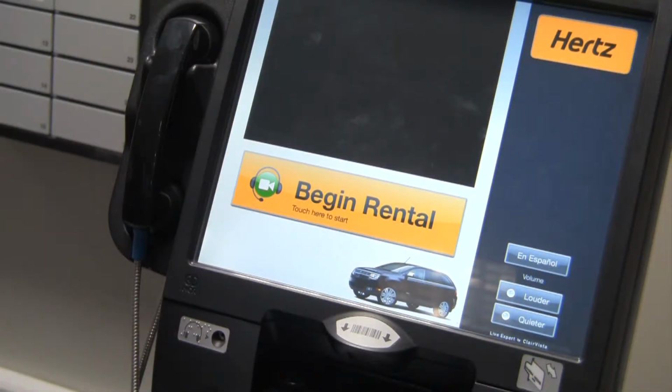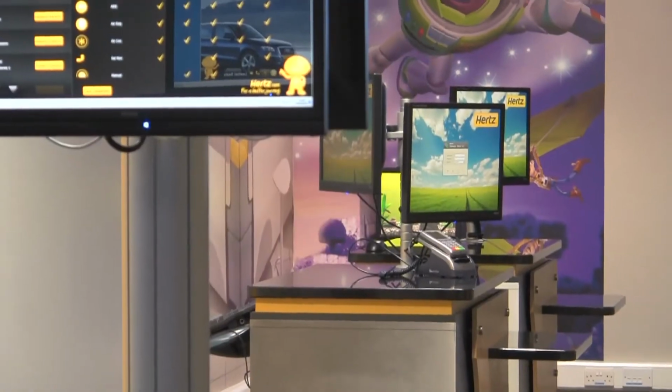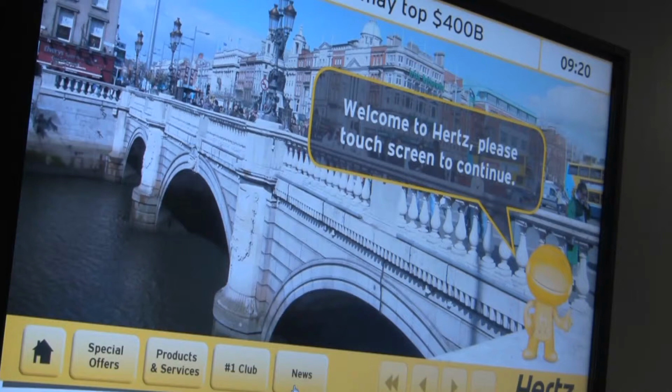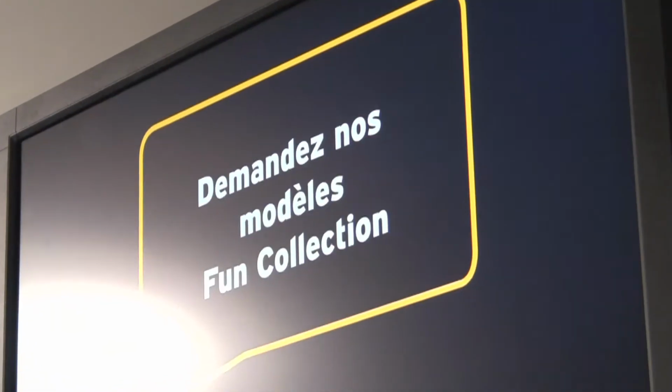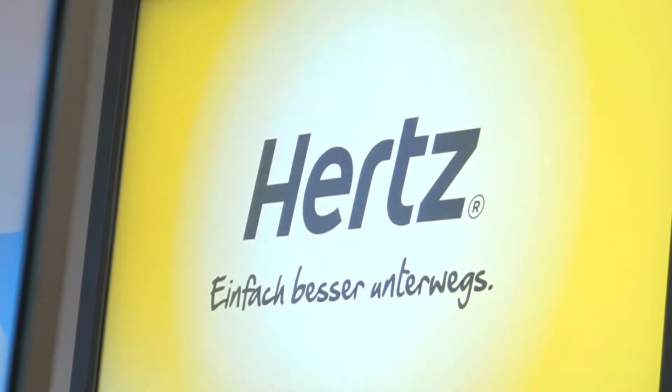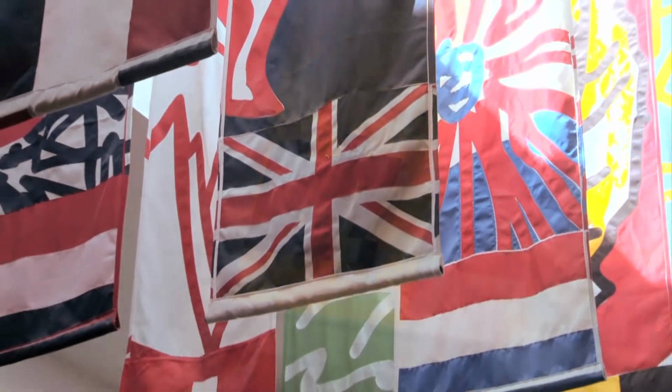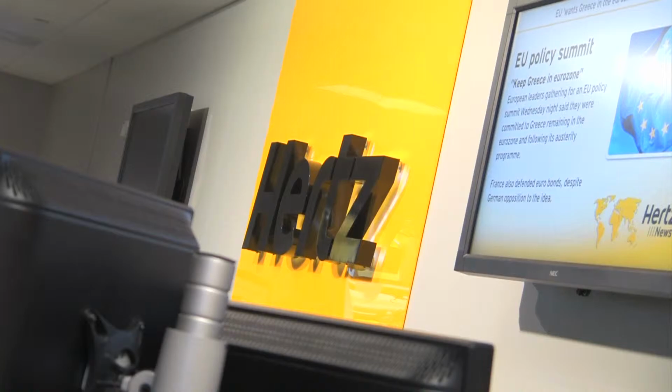The Innovation Centre is a designated area that Hertz has created as a separate space where its IT team can come to be creative, to innovate, and to develop technology which enhances the customer experience. Over the past 18 months, it's launched a major virtualization project across Europe based on VMware. And it was in this Innovation Centre that Hertz ran the proof of concept, and the project came to life.